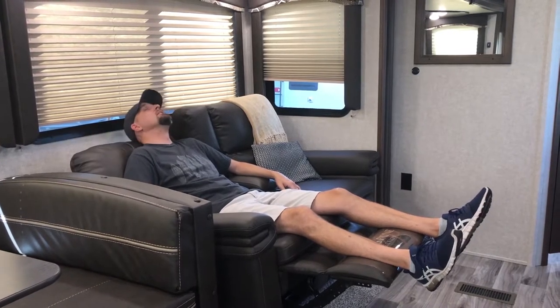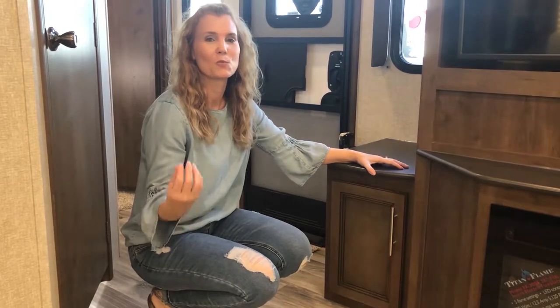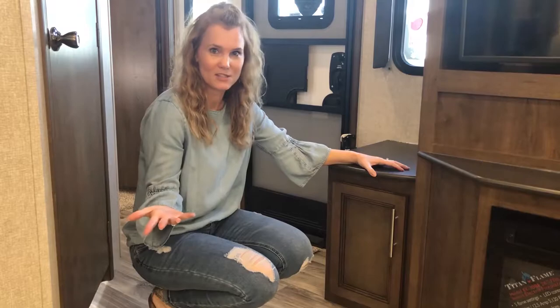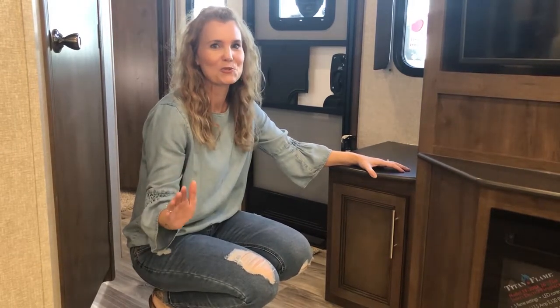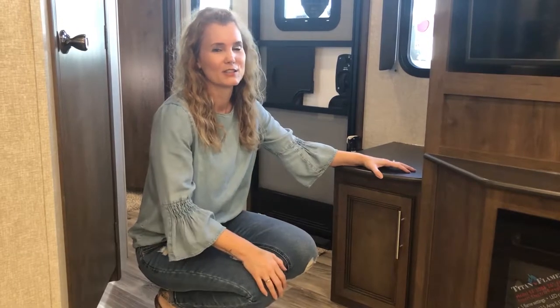Oh, good. So one of the most common problems that we hear RVers talk about is, where do you store all the shoes? I know that was a huge problem for us with five of us in a travel trailer. Let me tell you, the shoes were taking over our life. If we kept them inside, they smelled bad, and so shoes were an issue.